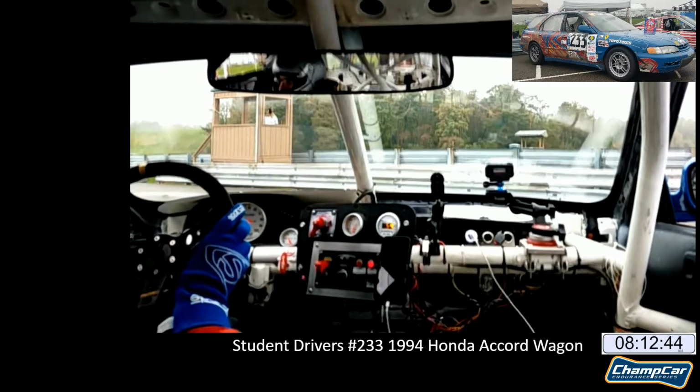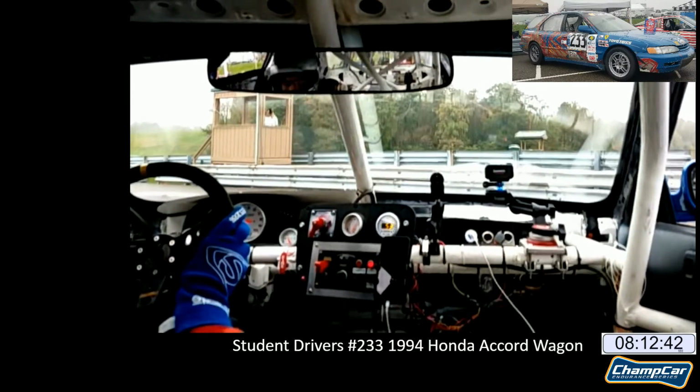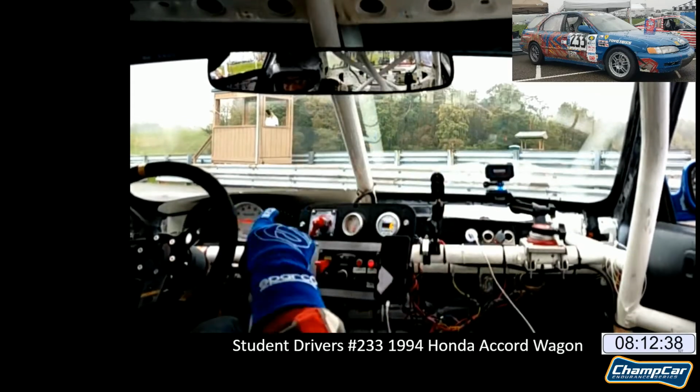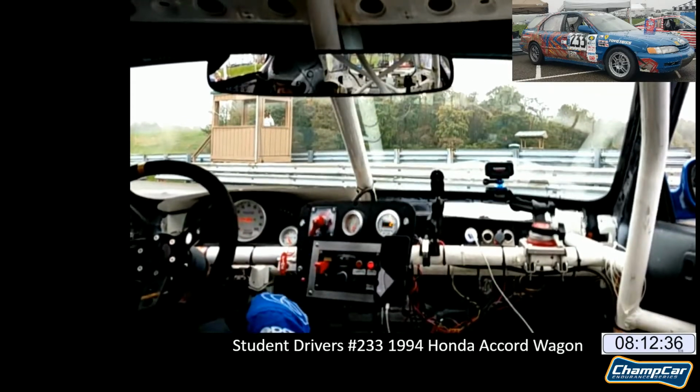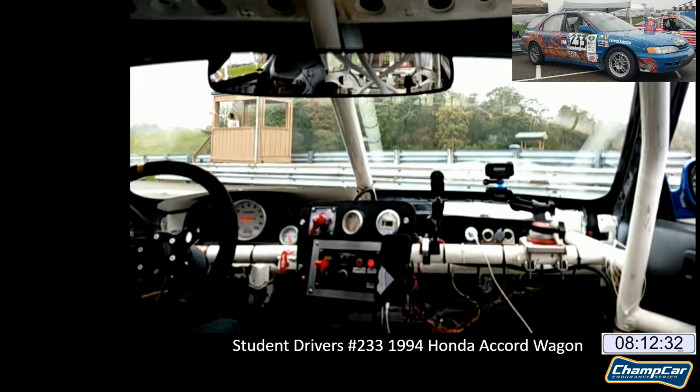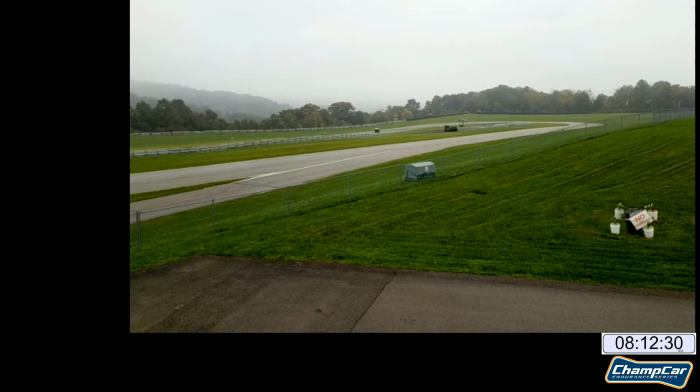BMW, the number 187's out here this weekend. That's a 318i BMW. Starting to post some consistent finishes in the top 20, so see if they can get into the top 10 this weekend or not. Glazed and Confused, the number 256, is a Miata that's been performing really well as of late, with multiple top 10 finishes at some of the tough tracks. And by the way, guys, thanks for the donuts.